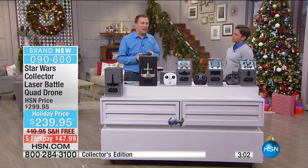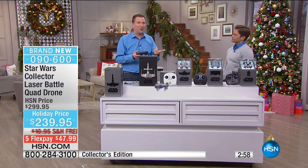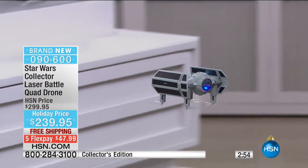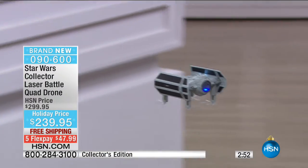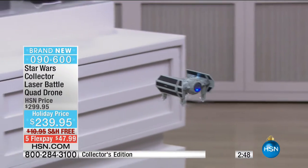So with the app, you can actually practice using it with your phone, on your Android phone or your Apple phone, so you can get better at flying it, and then you take it out, you can have so much fun flying that drone. And inside the app, there's different levels you can have, so different things that you can unlock. It's a really cool experience.